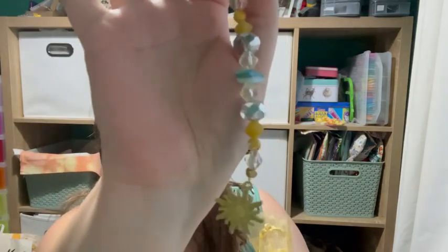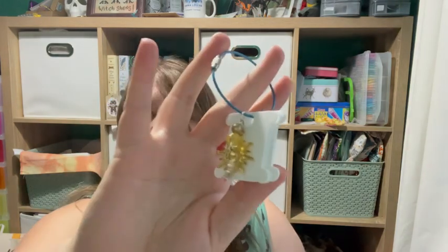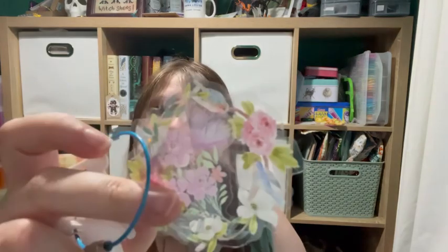Oh, that's not stash. So Nat did table gifts as well, and she made us each a scissor fob. So this was my scissor fob that she made me, and she also made me some ring bling. And there were a couple of stickers again in there.